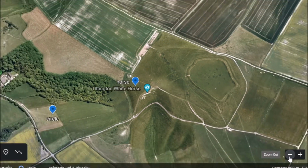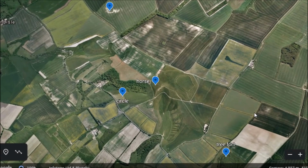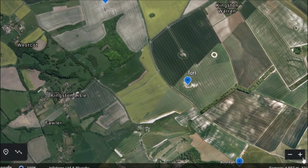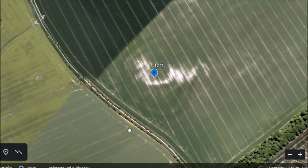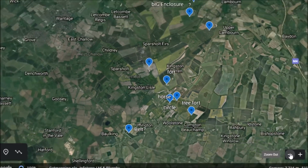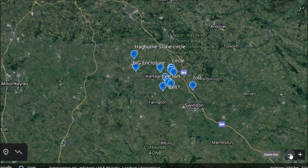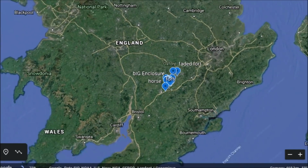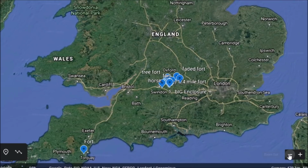But I haven't really looked extensively in the UK for things, and glad I did. There's a lot of stuff to be seen right underneath the ground here. Evident by that right there. Just kind of fading out into history there. Great place to explore on Google Earth. The Uffington White Horse, probably made by the same people in the same way they made the Cerne Abbas Giant.